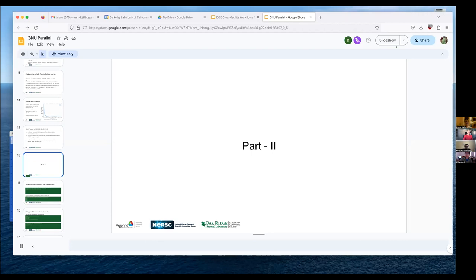Maybe while you get ready, there's a few questions in chat. Don is asking, does this work within the NERSC job submission system, like with sbatch? Can each of the jobs submitted under Parallel be MPI? That's where we're going next. And Sam is asking, does Parallel have to be installed on all remote hosts for this to work? No, it doesn't have to be. It only has to be installed where the tasks are being dispatched to.